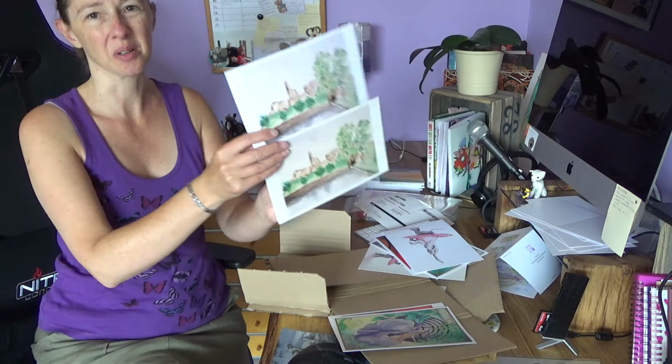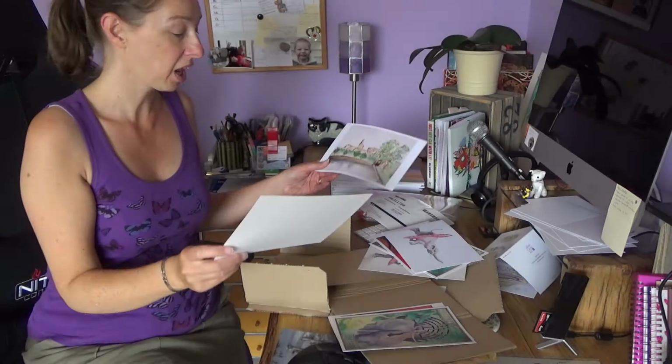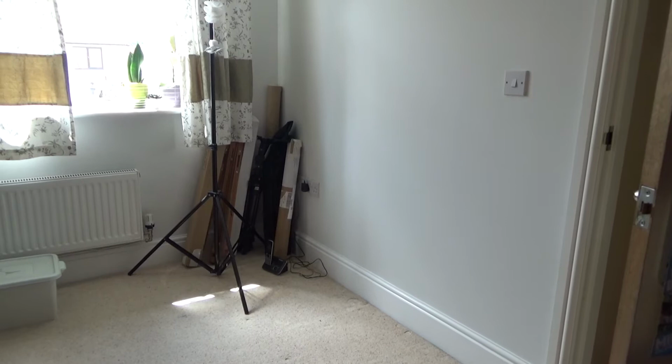Oh, I prefer the unicorn. I don't know if you can see that. Unicorn's on the top. Right, I'm going to have a proper look at those and make a decision. That does look better. Yeah. Just cleared a space because hopefully my art desk is going to be installed in there later today. Fingers crossed.